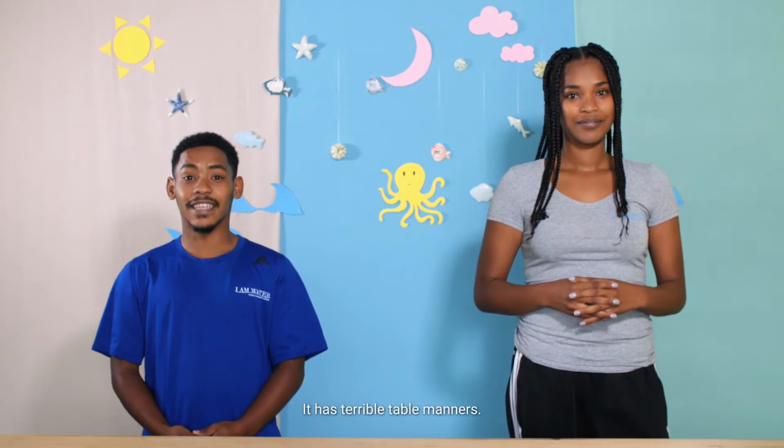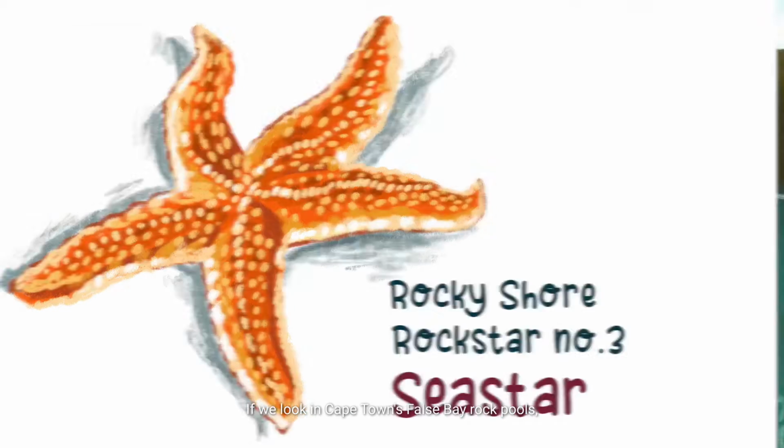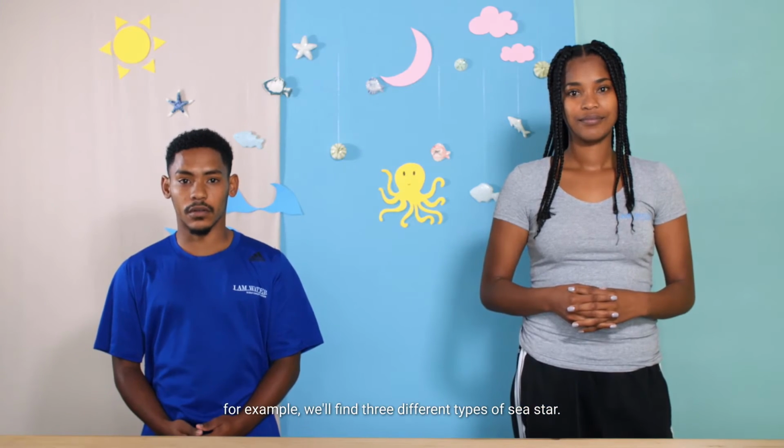Ready for Rocky Shore Rockstar number 3? It has terrible table manners. Sea stars are actually cousins of the sea urchins. If we look in Cape Town's False Bay Rockpools, for example, we'll find 3 different types of sea star. The Spiny Sea Star, the Red Sea Star, and the Cushion Star.